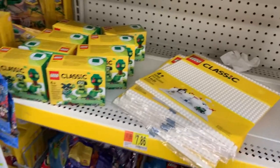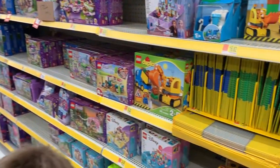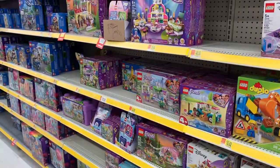Yeah, that's the thing that Todd's thinking. Alright, I think we're gonna keep looking around. Maybe check a couple other aisles, but no luck on battle packs here.